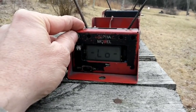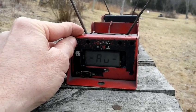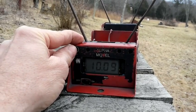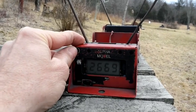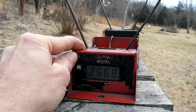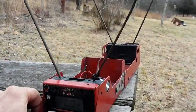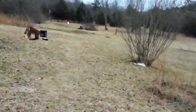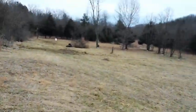That last group, the low was 26.54, 26.82, 26.69 average, 28 extreme spread, 10 standard deviation. 26.73, 26.69, 26.82, 26.68, 26.54. That's a little more like it there. But it didn't look like the group size was that good at 100 yards. Velocity's kind of coming together there.